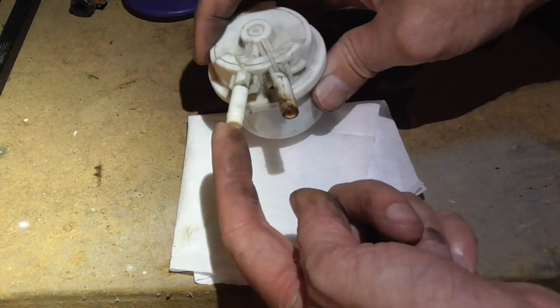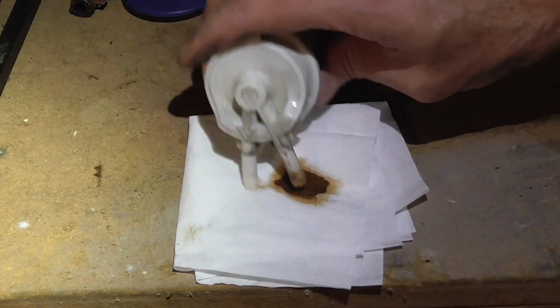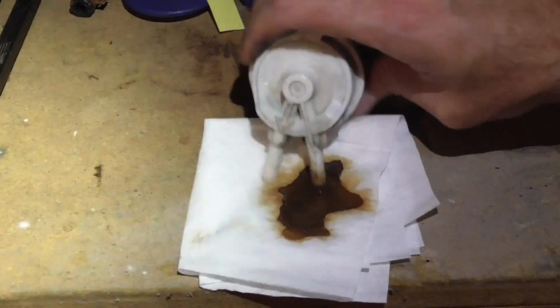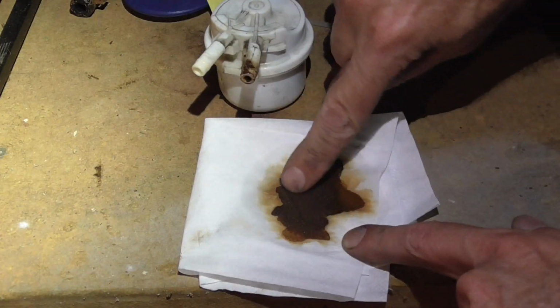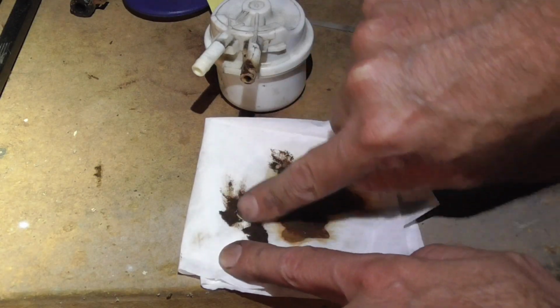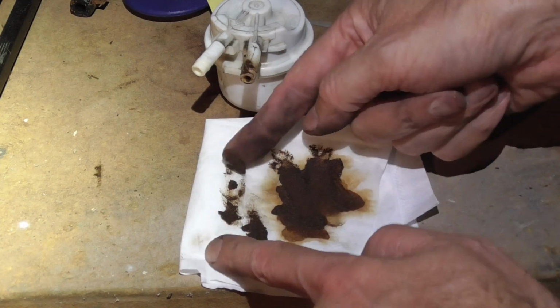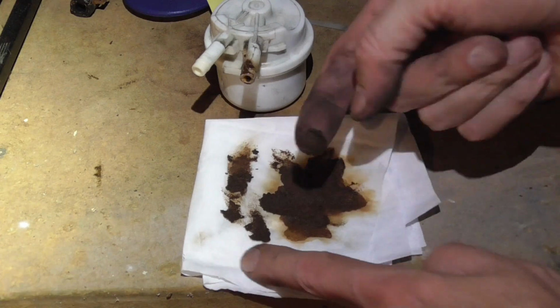That's the clean side, that's the dirty side. Wow. It's just like sand. Look at that. How is this car ever driving? I just drove this car for about 6 hours the other day.